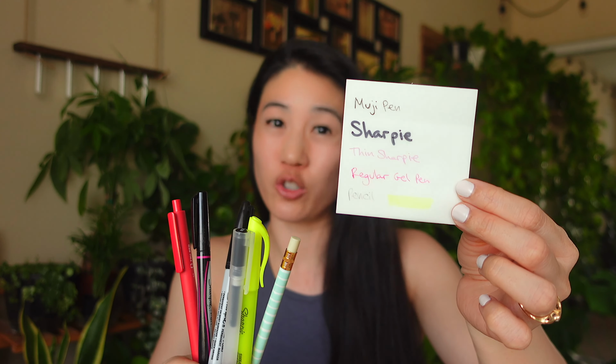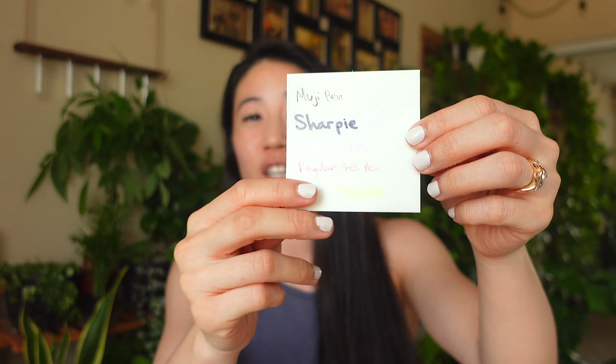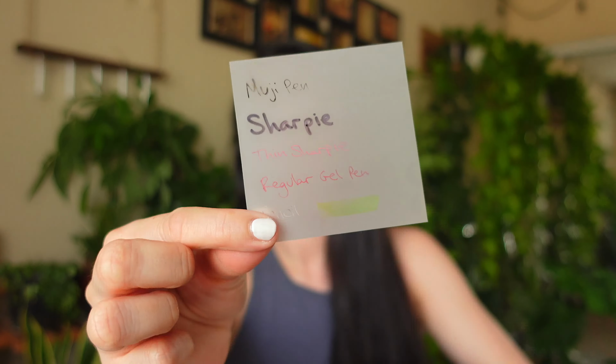Okay, I just drew on this transparent sticky note with these different kinds of pens. So I got a pencil, a highlighter, a Muji pen, a skinny Sharpie, and then just a regular pen. And look at this right here. You just take this off, super transparent.